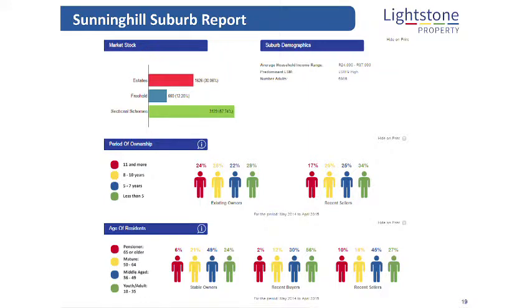The suburb demographics looks at your average household income range, your predominant living standard measure. So if you've got your more informal settlements, you'll probably see low, which generally means that if they look at the running water, electricity, they fill out a form and say how many appliances you've got. So the more appliances that you put in there, and the more the electricity and the running water that you have, the higher your living standard measure is.